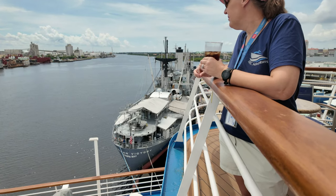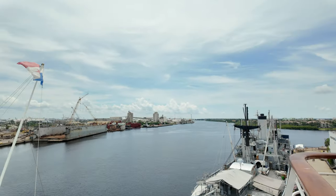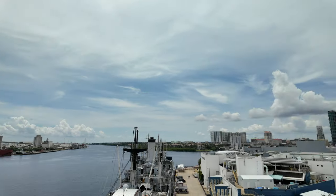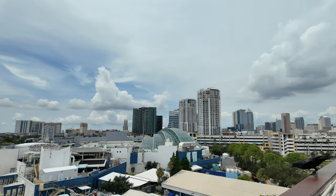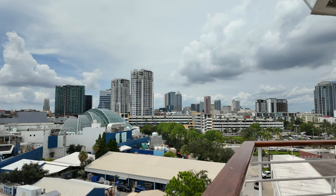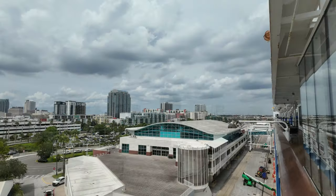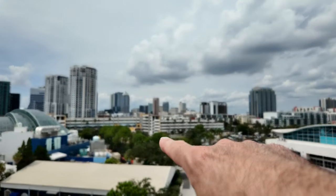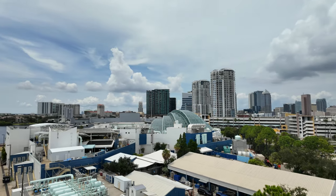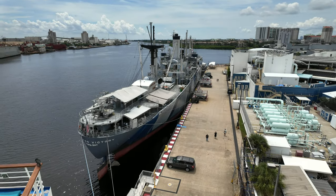American Victory. Cool. Here's the city skyline. Here's this big guy. He's out. Look at the skyline. Oh, so we're parked across the street. Very easy, though. Yeah, look at the ship.